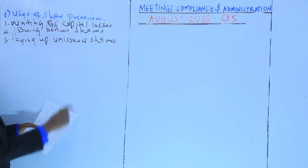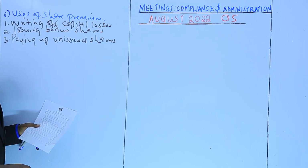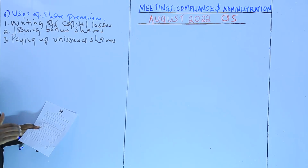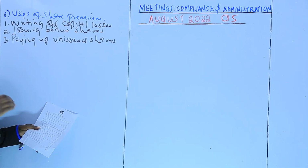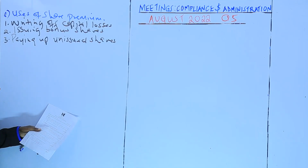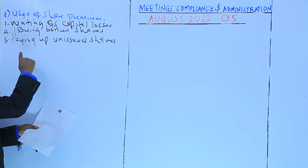The second use is issuing bonus shares. Share premium can be utilized to issue bonus shares to existing shareholders. And candidates, bonus shares, we all know, are additional shares given to shareholders without requiring them to make additional payments. And the share premium can be used to fund the issuance of bonus shares, rewarding existing shareholders and increasing the company's share capital.